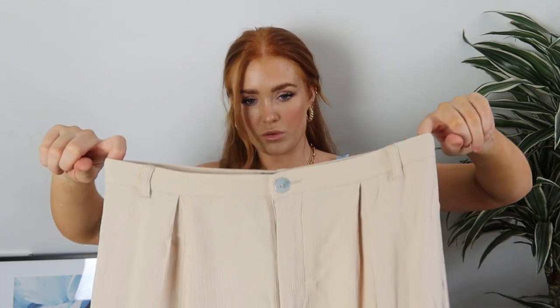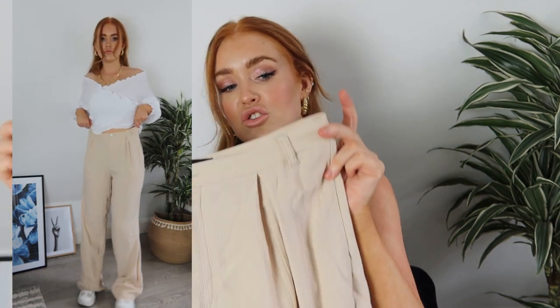I'm not gonna lie to you, that looks very big for a size small to me. We shall see in the cutaway what they are looking like, but that's gonna sit way lower. That's not gonna sit on my waist. Can tell you that now. That's gonna drop down a little bit. Whether that looks cool or whether I need to take them in or whether I don't like them at all, I'm not too sure.